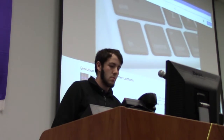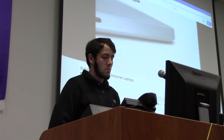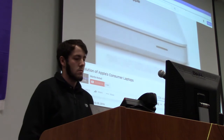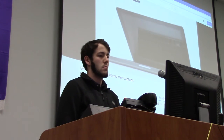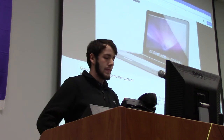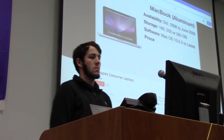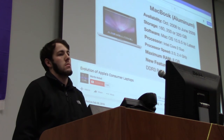At the end of 2008, an aluminum unibody MacBook was released, which had many of the features of the 15-inch aluminum MacBook Pro, which was released at the same time. New features include DDR3 RAM, faster graphics, a multi-touch trackpad, and a backlit keyboard. While there was only one model of this MacBook, the 13-inch design ended up being the blueprint for the 13-inch MacBook Pros today.